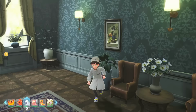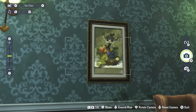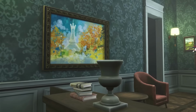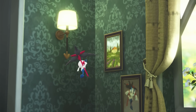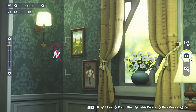Also, the museum isn't the only place that has a lot of different paintings. If you look around the hotel, Hotel Z specifically, you'll find lots of different things like this little phantom, as well as other paintings, like the one over here of the city itself with the tower in the back. And of course, we got a little Floette just chilling over here, looking at quite literally a painting of itself. Ego much, I don't know, Chief. But yes, you can see that.